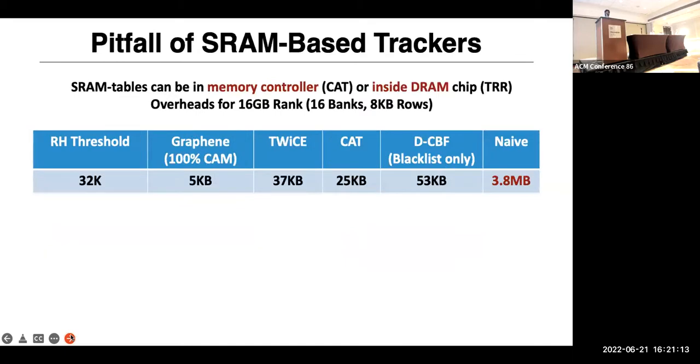So why don't we build better detectors? Well, this is a very good area of research. It's been going on for the last 7 years. People have built very nice SRAM-based detectors, right? Graphene is the state of the art. TWiCe, CAT, there is a Bloom filter-based detector. Most of these studies evaluate about 32,000 threshold. And I'm also showing naive, right? If you have one counter per row, you need roughly 4 megabytes.